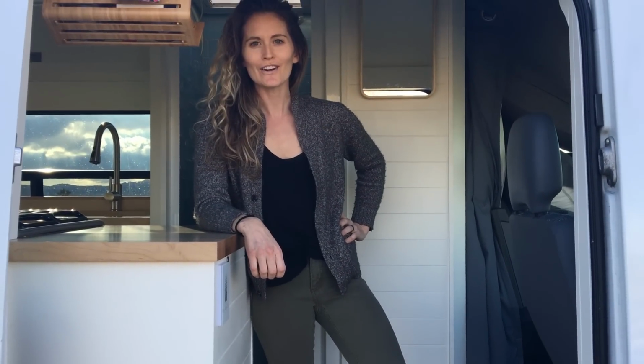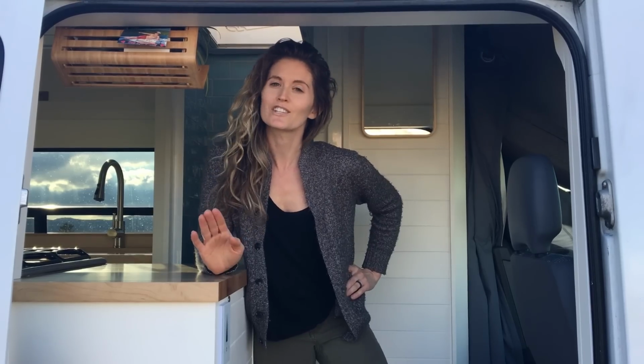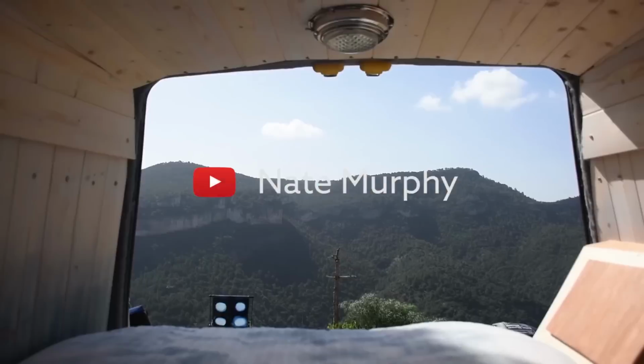Hey, welcome to our 2006 Sprinter conversion van. We bought this about 6 months ago, it had 80,000 miles on it. We stripped it bare and we built it all out ourselves. So we spent about 5 months building and we just finished 2 weeks ago. We've only been living in the van for 10 days, so come and check it out.